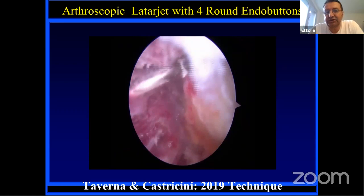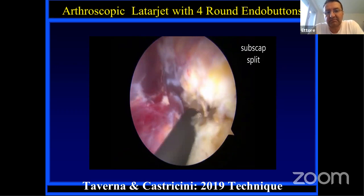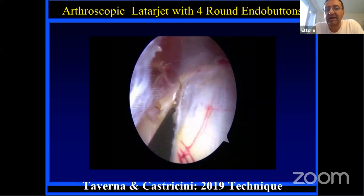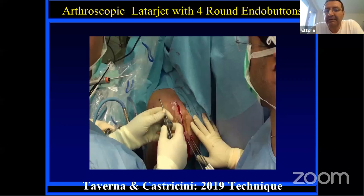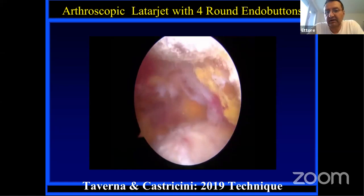And also, I didn't want to use portals medial to the coracoid, so we don't have dangerous portals, and I didn't want to use the spreaders. And if you just split the Swiss cap and you have two couples of round and the buttons, it's simpler to pass the coracoid. Then we have also developed a guide for the coracoid. Actually, we have two guides. This one is very similar to the one of the bone block for the glenoid.